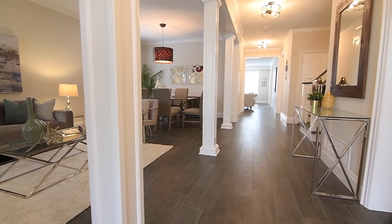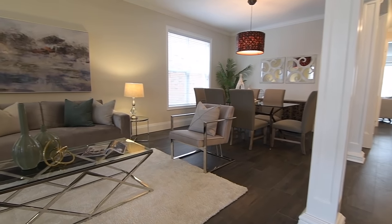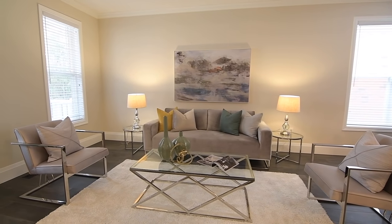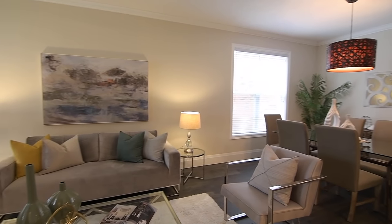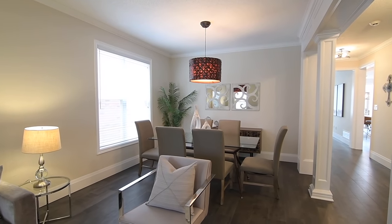Trimmed decor columns line the reception hall, providing a stately entry into the formal living and dining rooms. Well suited for entertaining on a grand scale, having their own distinct space also gives them an aura of intimacy, which is further enhanced in the dining area where a contemporary drum pendant light radiates a warm glow within the room.